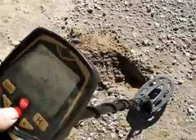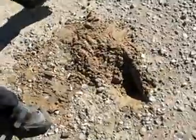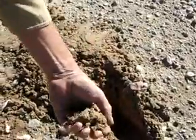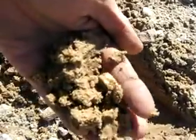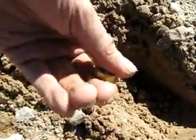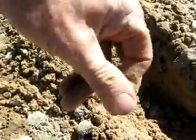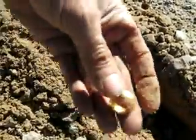Got me a little signal here. You start to dig it up. And the glint of gold has shown. Like it. That's the first gold ring in 2010.